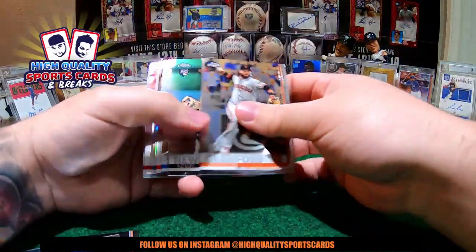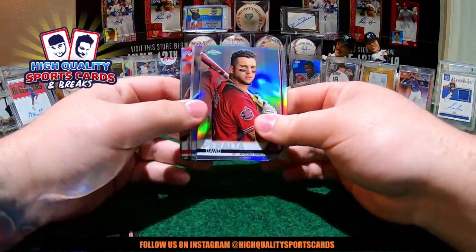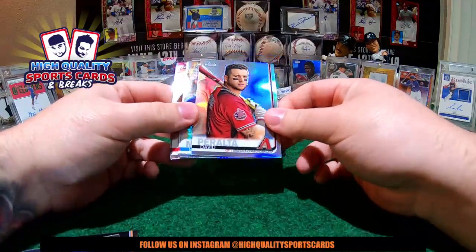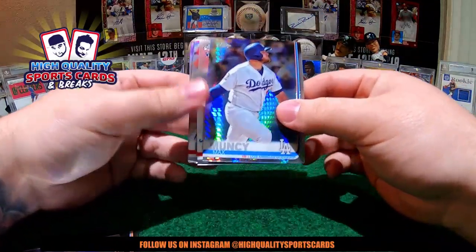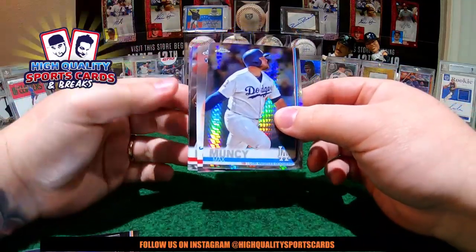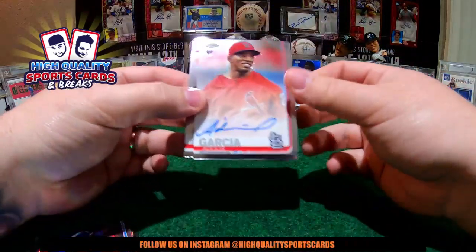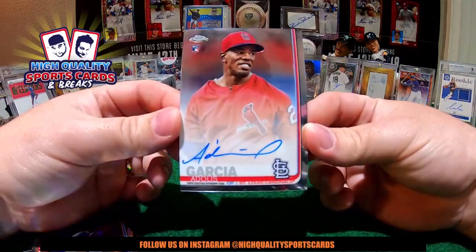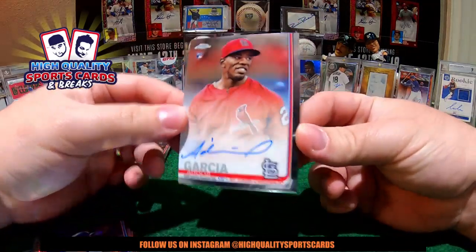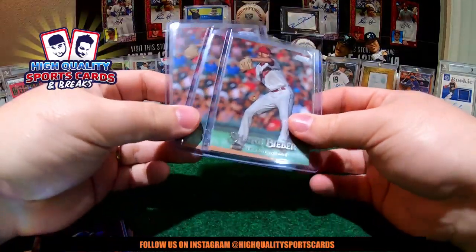All right, let's keep looking on this box. Guys, we got the Justin Bieber card, right, Angel? Yeah, three of them. David Peralta, refractor, D-backs. We got Prizm Max Muncy, and the first auto coming next, it is Adolis Garcia, St. Louis Cardinals. First auto of the break. Here is Adolis Garcia, and guys, here is the guy.